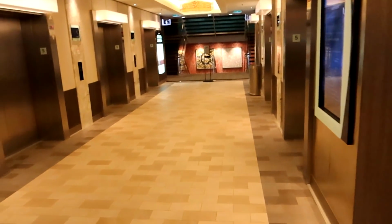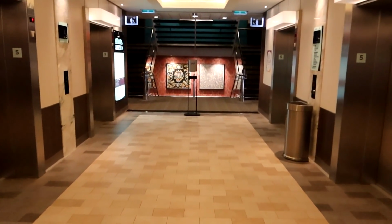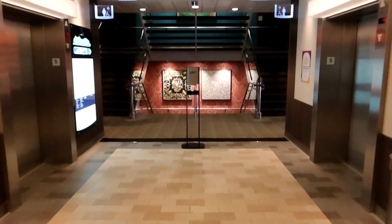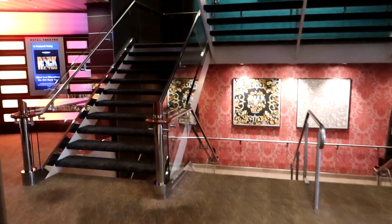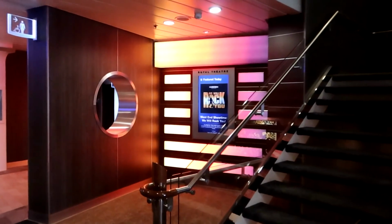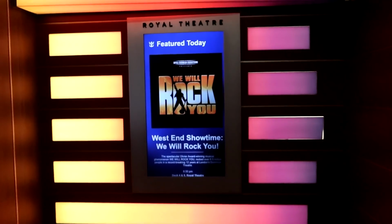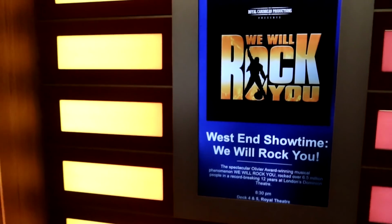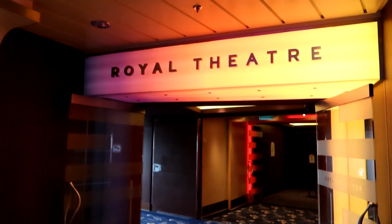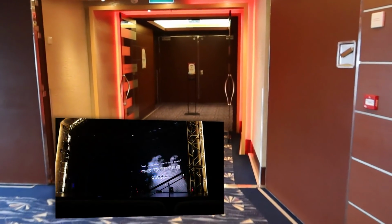Which brings us kind of to the front of the ship right here. Another set of elevators. I'm going to drop down the stairs, and you will notice, no, I'm not going to drop down the stairs, in fact, because this is where the Royal Theatre is. Tonight Claire and I are going to see We Will Rock You. Now, we've already been in this theatre twice already. The first night we went to see an illusionist called Jamie Allen, I believe his name was. Might be able to show you some bits on screen.